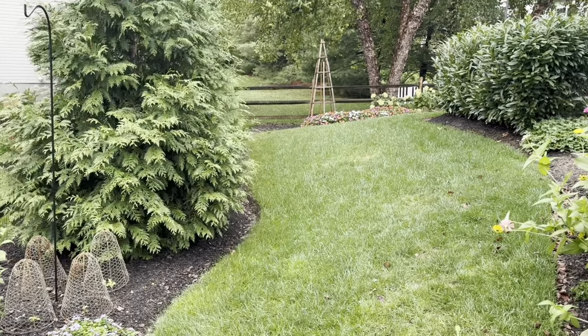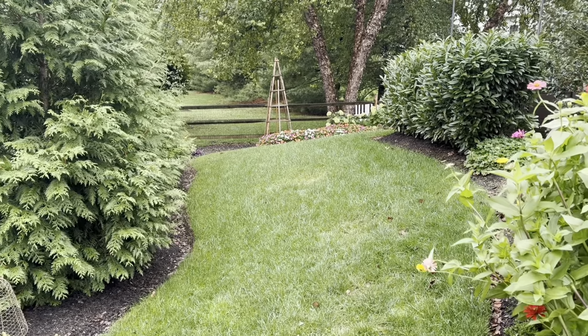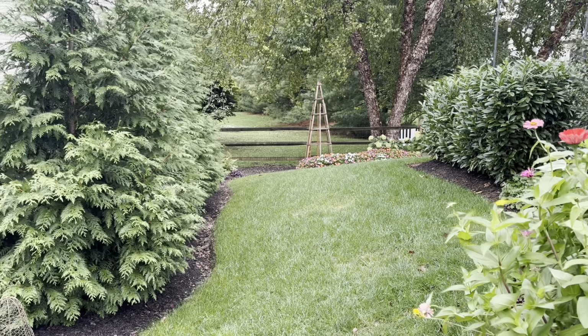Fall is in the air, that is for sure. It's officially fall and things are changing already. And some things are just still looking really beautiful. And that is the end of my little garden walkthrough for the end of September, post-storm kind of check up on the garden.